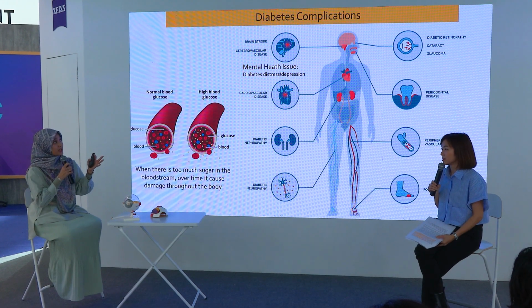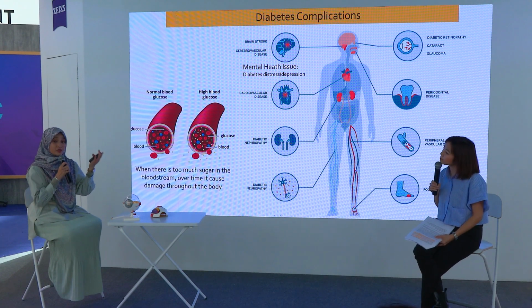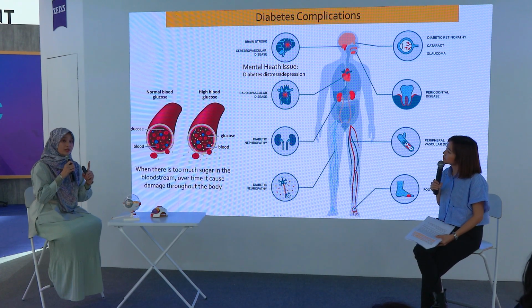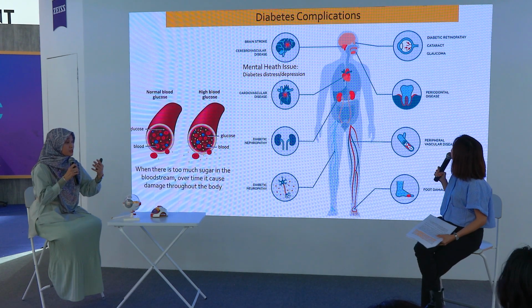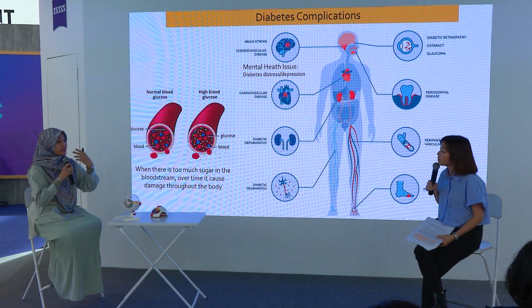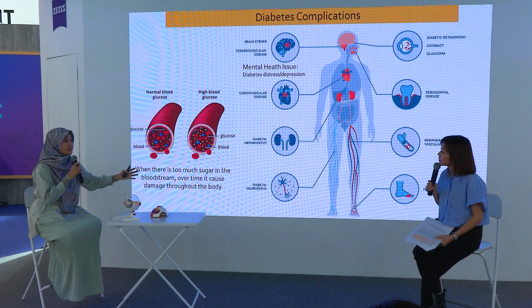For the eyes, you can have diabetic retinopathy, which we will talk in depth later. You can have cataract. Cataract is number 1 cause of blindness in Malaysia. And diabetes is the second one, diabetic retinopathy. But unlike cataract, which is reversible, means you can do the cataract surgery and your vision can get better, diabetic retinopathy can lead to irreversible blindness. So the whole life you couldn't see.